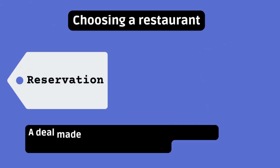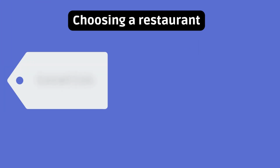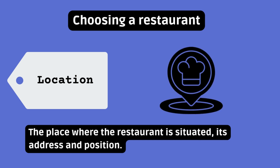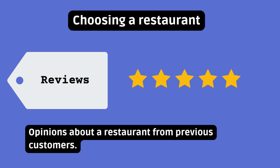Reservation, a deal made in advance to have a table at a restaurant saved for customers. Location, the place where the restaurant is situated, its address and position. Reviews, opinions about a restaurant from previous customers. These are usually accessible online. By the way, you too can share your experience.